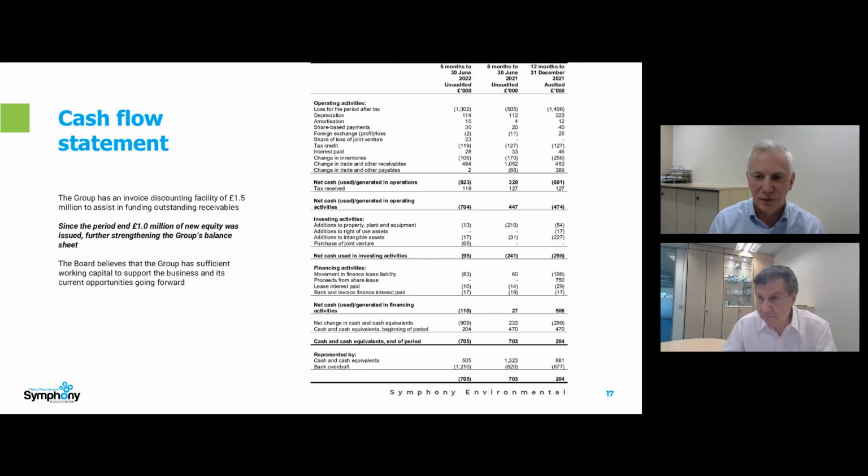And just on the cash flow statement there, the main movement in terms of our working capital cycle was the reduction in debtors of about £500,000. And you can see that our net cash used during the first 6 months, 700,000, and we've repaired that with the £1 million placing since the year end. And we have a very good relationship with HSBC. We use invoice financing. It's a 1.5 million, and the board has stated and continues to state that we have sufficient working capital, not only to support the business, but to really grow going forward.